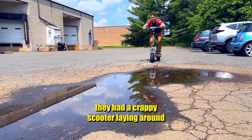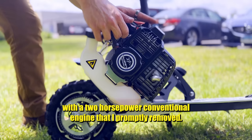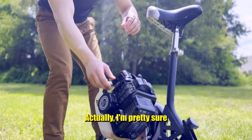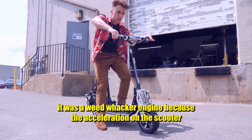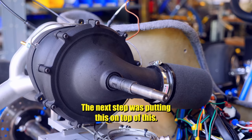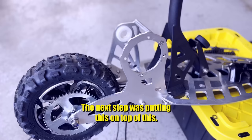Luckily, they had a crappy scooter laying around with a 2-horsepower conventional engine that I promptly removed. Actually, I'm pretty sure it was a weed whacker engine, because the acceleration on the scooter was a bit... How can I put this nicely? Not good. It was bad. It was very slow.